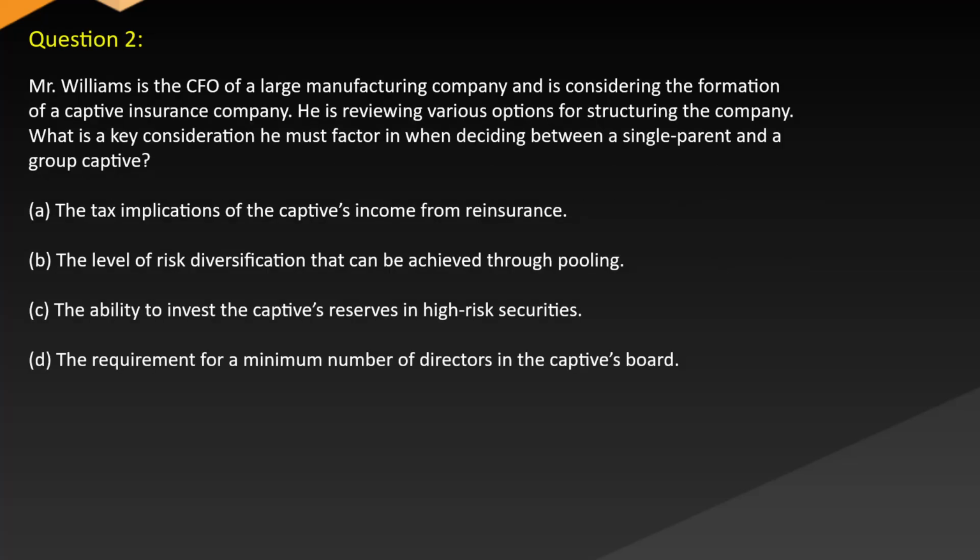Question 2. Mr. Williams is the CFO of a large manufacturing company and is considering the formation of a captive insurance company. He is reviewing various options for structuring the company. What is a key consideration he must factor in when deciding between a single parent and a group captive?